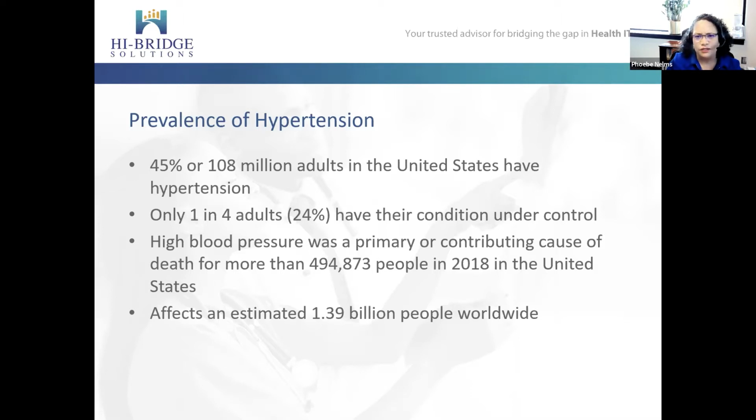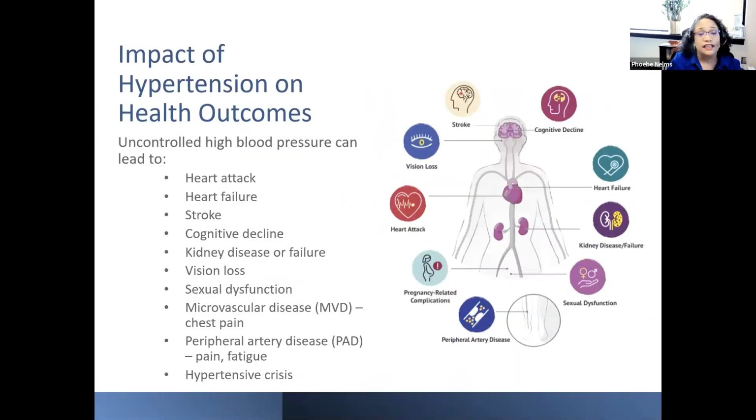So when you think about those statistics, what do you think is the percentage of your patient population that may line up with these statistics? These are some things to think about. Maybe there are patients who are undiagnosed. Maybe they come in for something else. And then we have the opportunity to help them manage this chronic condition, because it does have some pretty serious impacts on health outcomes.